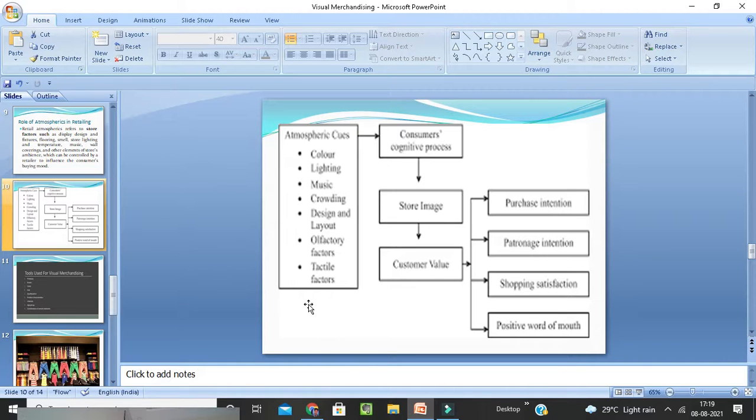So what is happening? The atmospheric values like color, lighting, music, crowding, design and layout, and tactile factors are all taking place with the help of the consumer's cognitive process, store image, and customer value. The customer value can lead towards purchase intentions, patronage intentions, shopping satisfaction, or at least positive word of mouth. So these things will come from the customer side for the product.